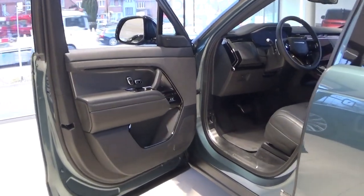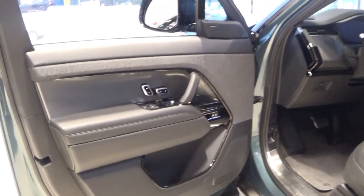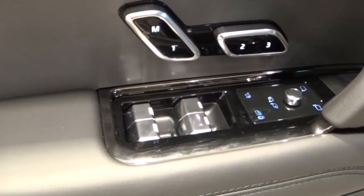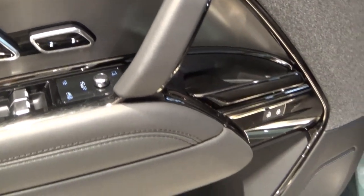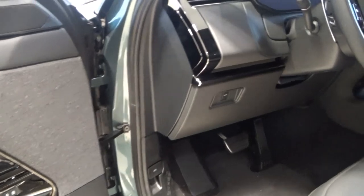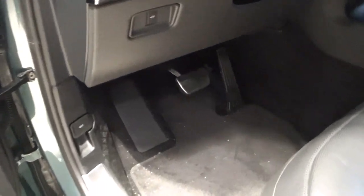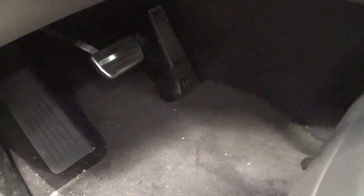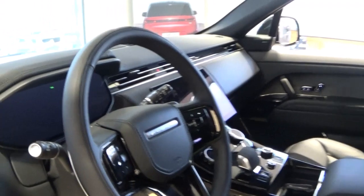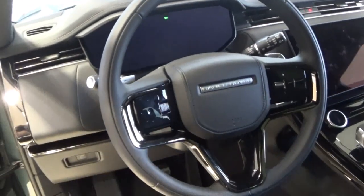A remarkable aspect that separates the Range Rover Sport from the German competitors like the Audi Q7 and the BMW X5 is that the Range Rover Sport has a strong sense of identity, especially with the interior. There's something really relatable, especially to the first ever Range Rover, everyone. The interior of this all-new Range Rover Sport looks far more interesting, far more refined, and far more desirable and better quality as well.